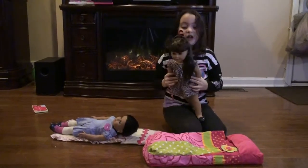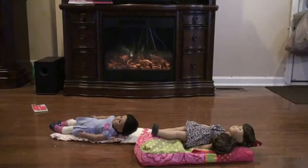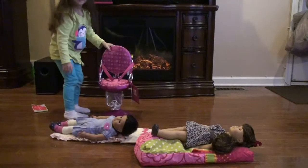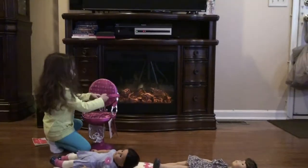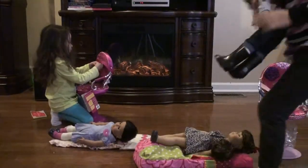Okay. And now I'm going to get the chair for Samantha, and I'm going to look at the instructions and tell you how it goes up, and that's enough. Okay, so just give us 1 second. I'll be right back. I need to get the instructions.